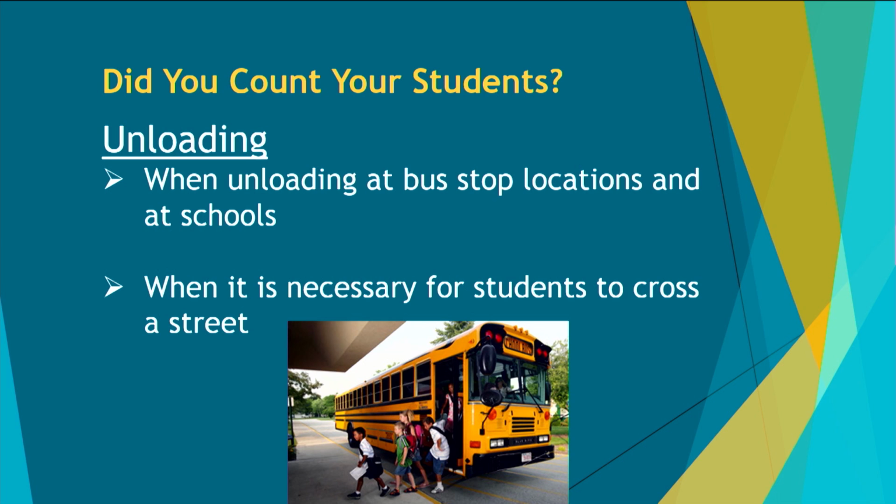Students that need to cross when unloading should wait on the right side of the bus, clear of the traveled portion of the roadway, until all students have unloaded. The driver should check all mirrors and traffic. When it is safe, make eye contact with the students and give them the designated hand signal indicating it is safe for them to cross in front of the bus.